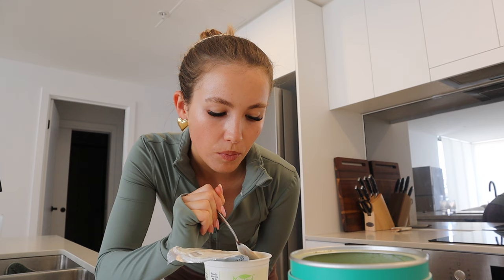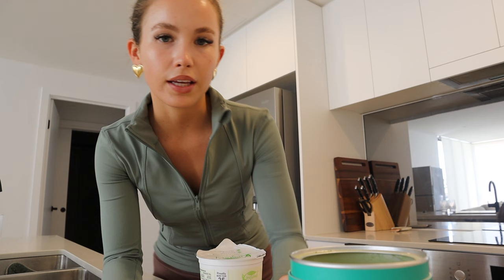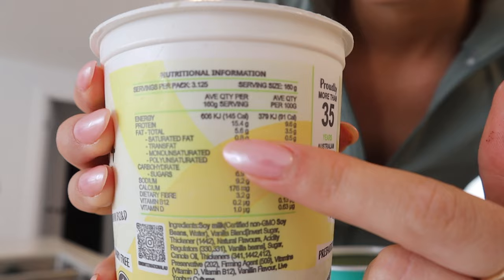It's got small little clumps of something in there. I don't know if that's supposed to be in there, but not bad. It's got 16 grams of protein per serve. I'm not crazy about having protein or anything, but I'm just trying to increase my protein intake because I was reflecting on the foods that I was eating and I realized that they weren't super high in protein. So I'm just making sure that I'm eating a bit more of a well-rounded diet at the moment. That's actually not bad. And 15.4 grams of protein per serve.